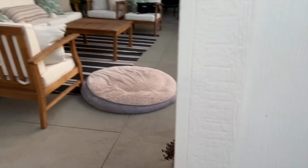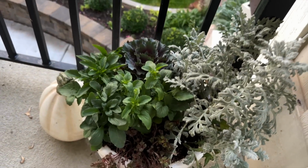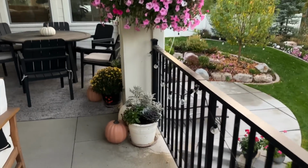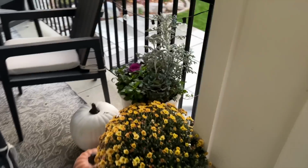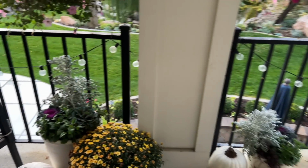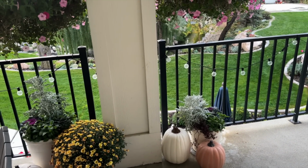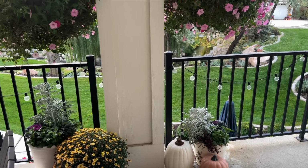But I potted up these plants back here, and they're really fun. I'm not getting a ton of blooms from the pansies yet, but I expect to get some soon. And I have some over here as well with some pumpkins. Nothing too crazy, but fun for fall, and these will give me color all throughout. Well, last year I had a pot out here with pansies and a cabbage, and I had blooms for clear into like February, I want to say.